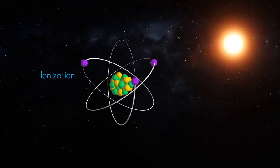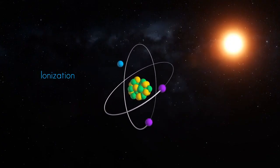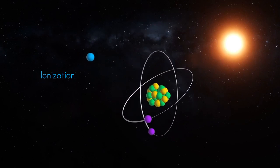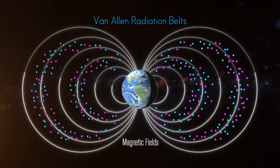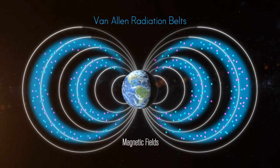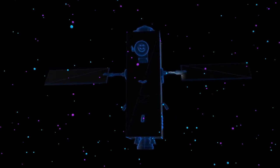The plasma environment. The plasma environment affects orbits from LEO all the way out to GEO. The plasma environment is characterized by charged particles, specifically electrons and ions, and their interaction with the spacecraft. In space, plasma is formed in two ways. First, when atoms are excited by solar charged particles, releasing electrons, creating ions. This process is called ionization. Second, by charged particles from the sun that are trapped by the Earth's magnetic fields, forming the Van Allen radiation belts. In both cases, electrons and ions interact with the surface of the spacecraft, causing an electrical charge buildup, or a potential difference.